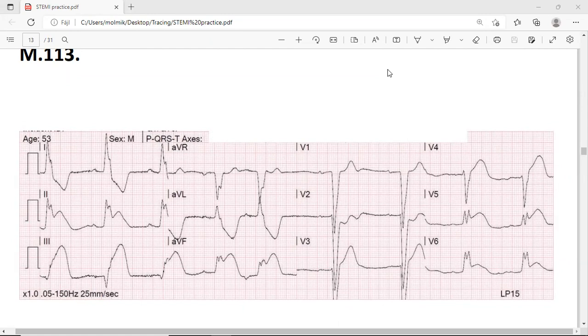So the QRS, I think, is wide. We can see it in V1. So we have intraventricular conduction abnormalities. I look at V1 and V6, and I think it's left bundle branch block. Very good.